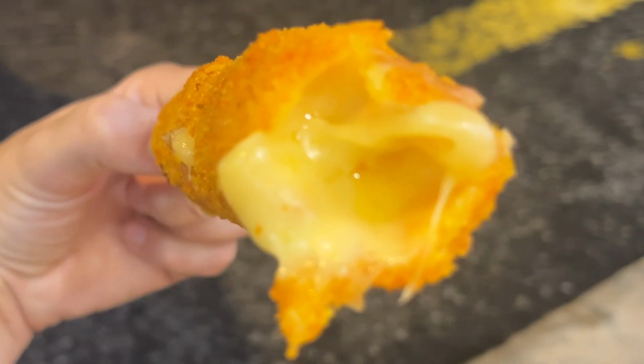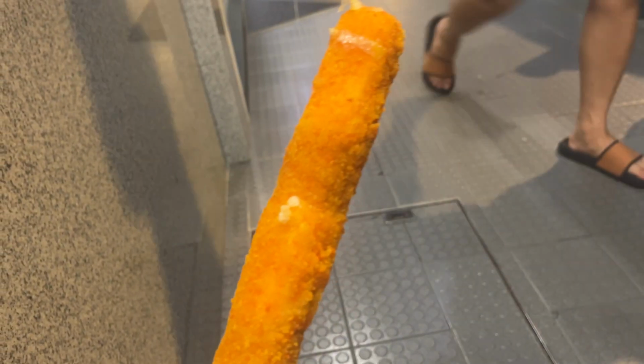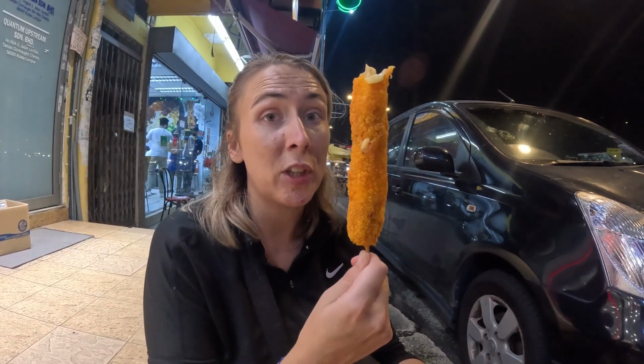That is unreal. I kind of regret saying no sauce now. That'd go nice with a chili sauce. It's not stingy on the mozzarella. Inside is so gooey and then the outside is nice and crispy. And it's really big. I think this was about 6 ringgit. I'm pretty certain we got 2 things at the same time, so I'm a bit confused which one cost what. But really good and delicious.